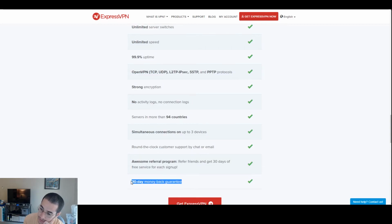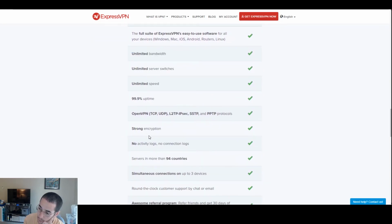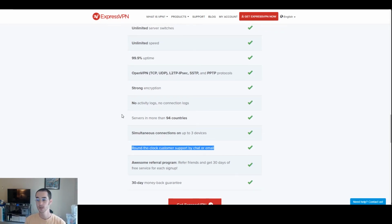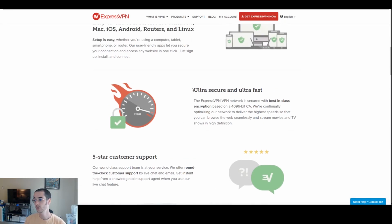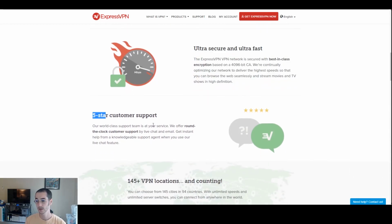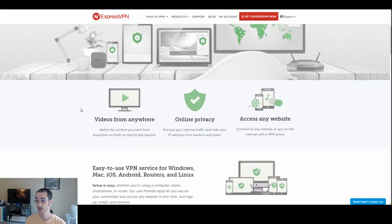Let's talk less about why we want a 30-day money-back guarantee, and less about how we want unlimited everything, and more about exactly what kind of encryption we're using. Let's up this to 5 devices. Let's make this so it's limited customer support and chat and email, not round the clock. Those are some errors I've noticed throughout this review. Ultra secure and ultra fast. It might be ultra secure, but from my test, it's not ultra fast. 5-star customer support, it very well might be, but the live chat feature is down right now.